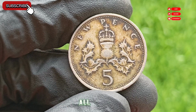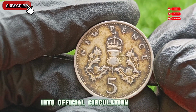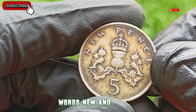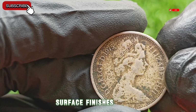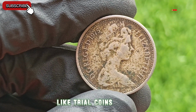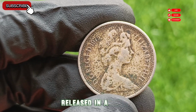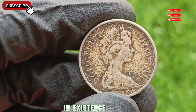But that's not all. There are whispered accounts of trial strikes made in 1975 that never went into official circulation. These coins may differ slightly in font size, spacing between the words new and pence, or the portrait of the Queen herself. Some even bear surface finishes far shinier and smoother than circulation strikes, possibly indicating proof-like trial coins meant only for internal review. If such a coin made its way out of the mint, perhaps in a pocket or accidentally released in a batch, then you might unknowingly possess one of the rarest decimal-era coins in existence.